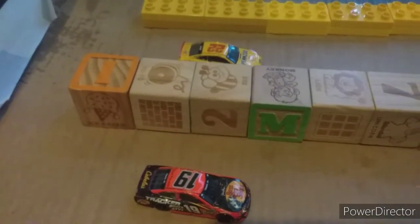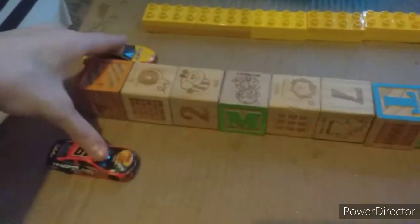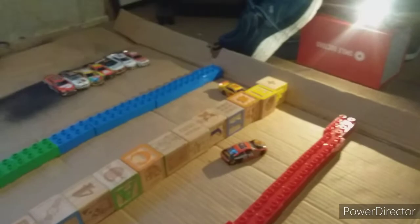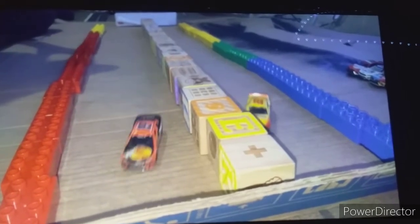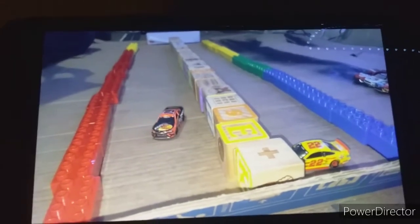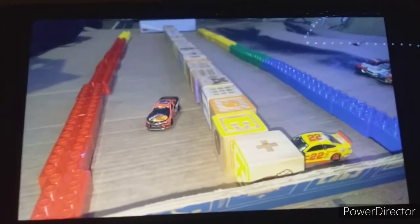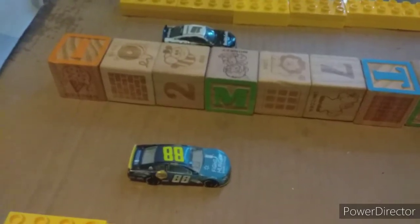Next, we have the 19 of Martin Truex Jr. and the 22 of Joey Logano. Oh, and it looks like the 19 of Martin Truex Jr. advances to round 2. Here's a look at what happened to the 22. Oh, he just hit the wall right here. He was so close to get here. But luckily, Truex has made it to round 2. Yeah, pretty big hit for the 22 there. Tough break for 22 Joey Logano.